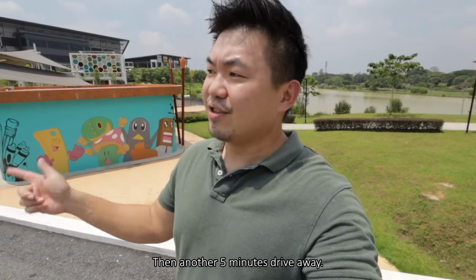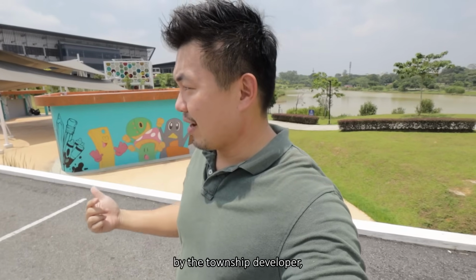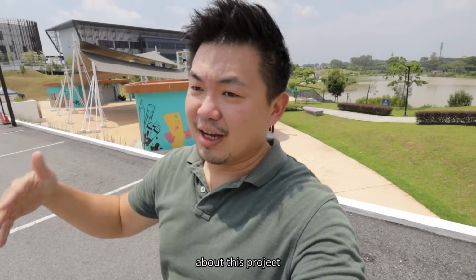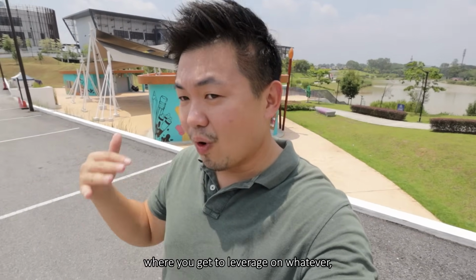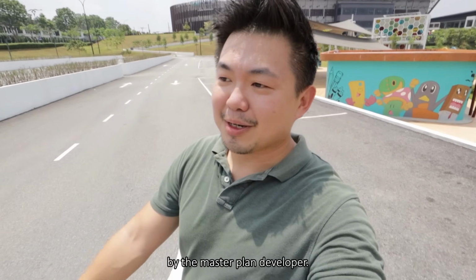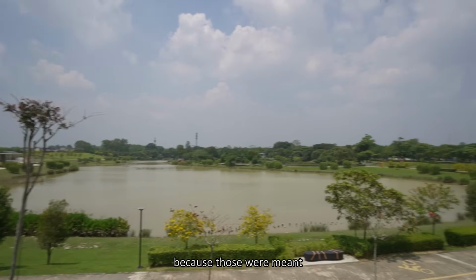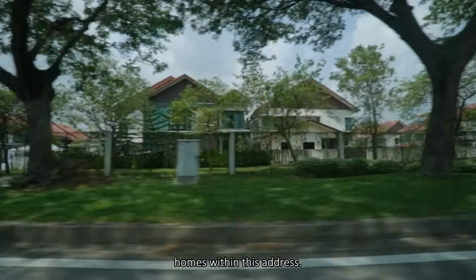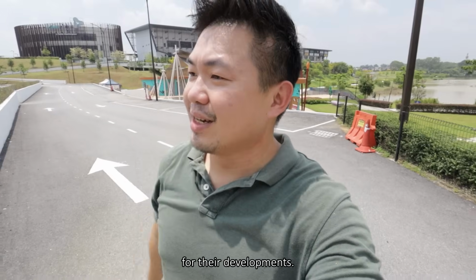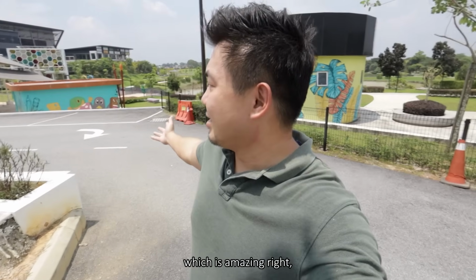Then another 5 minutes drive away, we are now in Lake Point Galleria by the township developer, which also highlights a very beautiful thing about this project, where you get to leverage on whatever infrastructure that has been completed by the master plan developer. It's so beautiful. You look into the landscape treatments around, because those were meant for all the landed homes within this address. That has always been the focal point for their developments. That's why they kind of collaborated with this particular project developer, which is amazing, right?